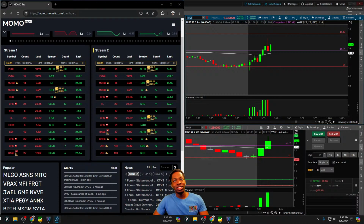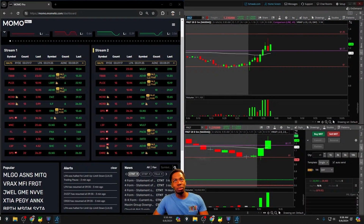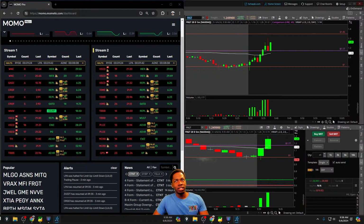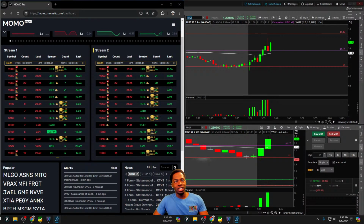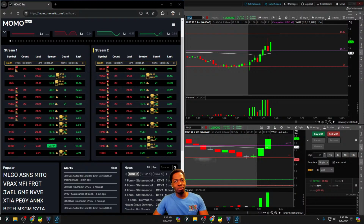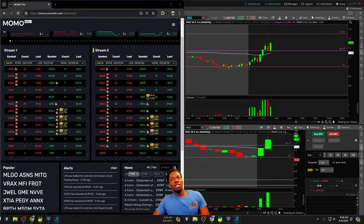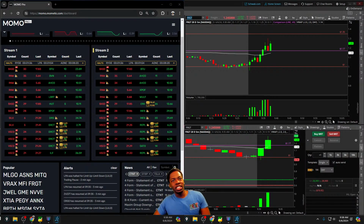FRGT, we had 16 right there. Perhaps I could have been watching at that dip. That's a good dip at the 200. Not bad. That was a good dip. That was a good dip right there. That's the first proper trade I'm going to see here today. The first bouncy area, FRGT.